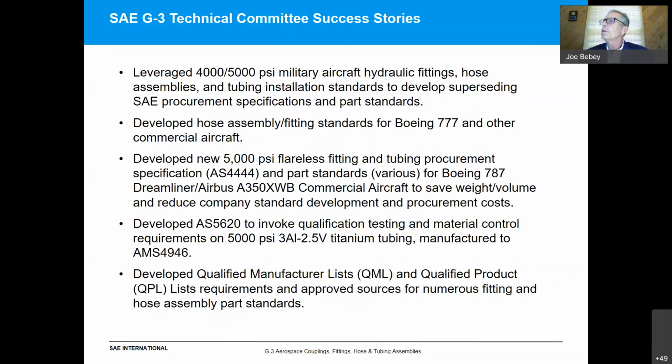So there have been many success stories over the 80 years that this committee has been functioning. One of the things that we often do is, the military aircraft community develops a lot of requirements and part standards, and over time, as was mentioned earlier in the meetings, the military basically wanted to get out of a lot of the standards business, and allow folks like SAE and other standards organizations to develop standards.